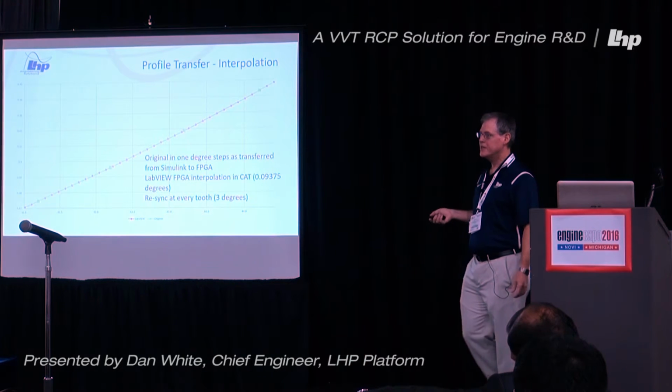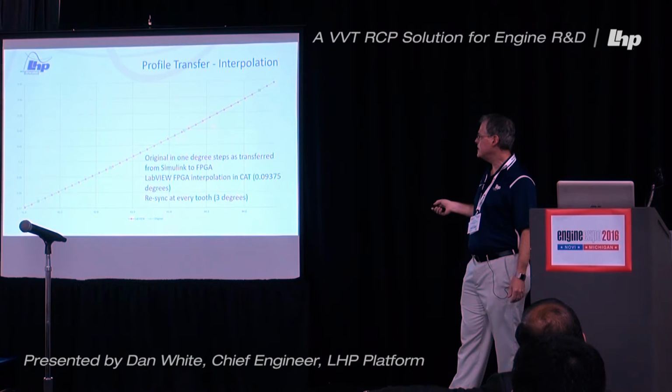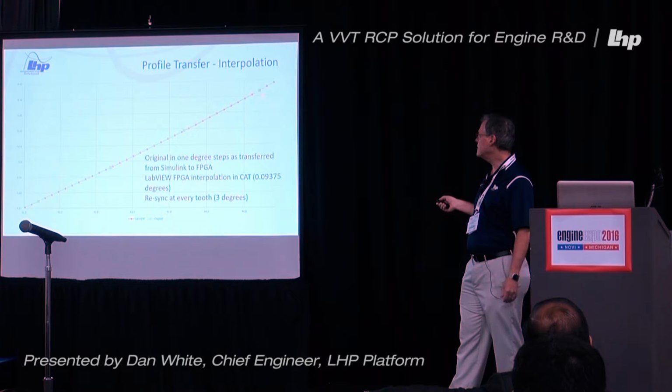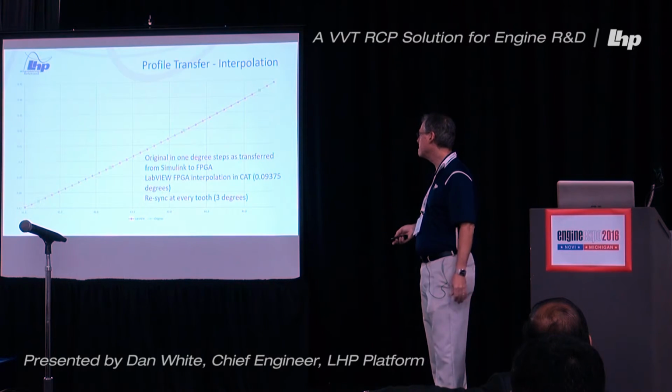So here's a look at the interpolation. The green samples are what was sent down from Simulink. The red samples are after we do our interpolation and conversion from degrees to crank angle ticks. You see that it resyncs every 3 degrees. Here at 42, they're lined up, and then again at 45, they're lined up. So it would resynchronize every crank tooth, so every 3 degrees.